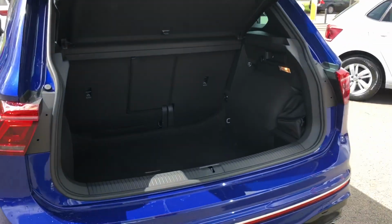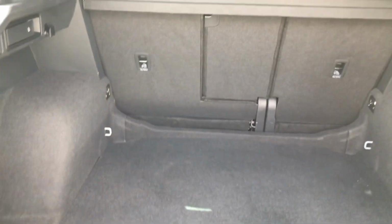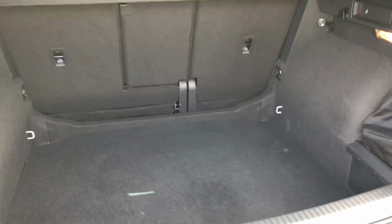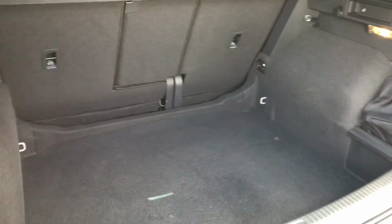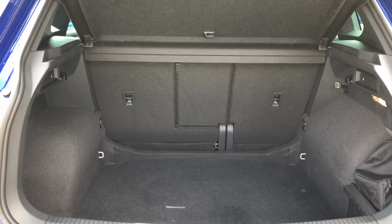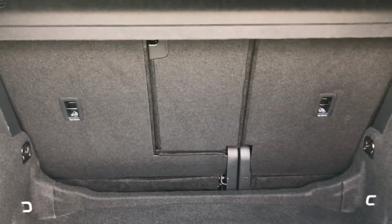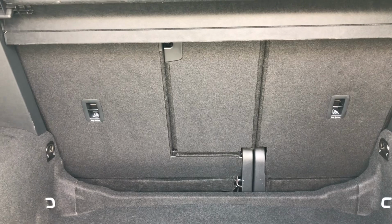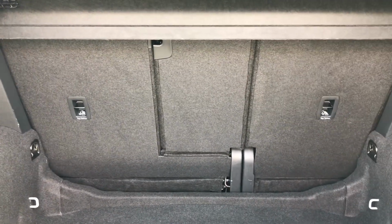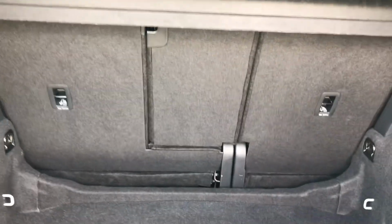Now, although this might be a performance SUV, don't panic, as the boot space remains exactly the same across the entire range. Nice and deep, loads of space for 5, maybe even a 6th suitcase. I kid you not, it's absolutely a perfect car for holidays or if you're just going for a shorter trip. If you need to create more space, you can fold the seats down in a 40-20-40 folding split configuration, with the center seat also acting as a long ski hatch for any longer items.